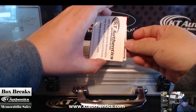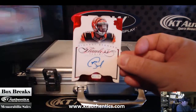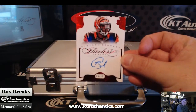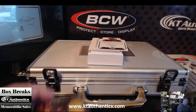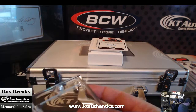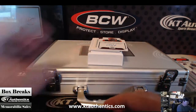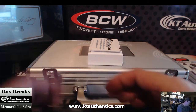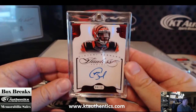Next one, a Giovanni Bernard, 4 of 15, Ruby. I'm glad you're here, Stone, so you can draft for yourself. We still have spots in the single boxes. This is not reversed. Four of 15.